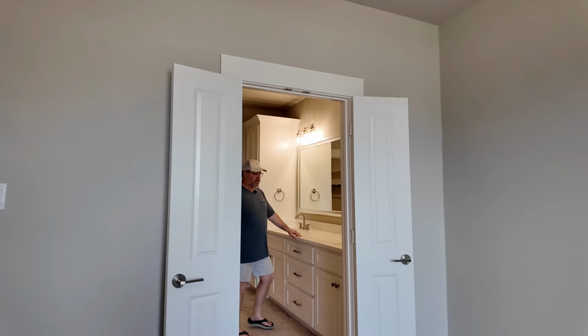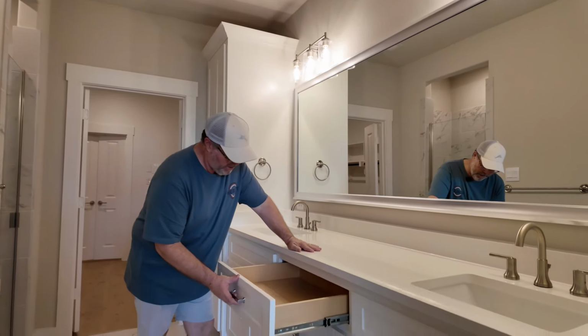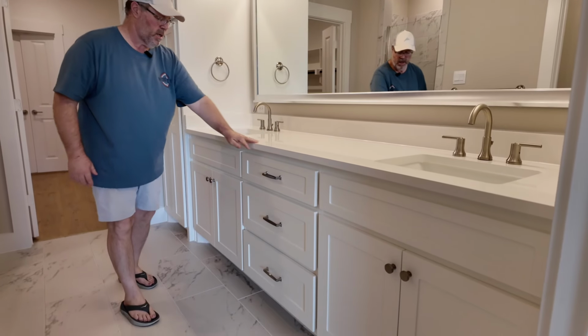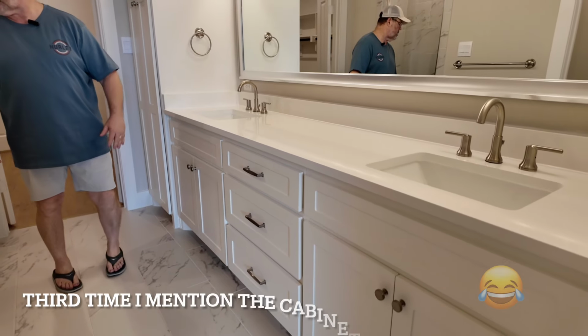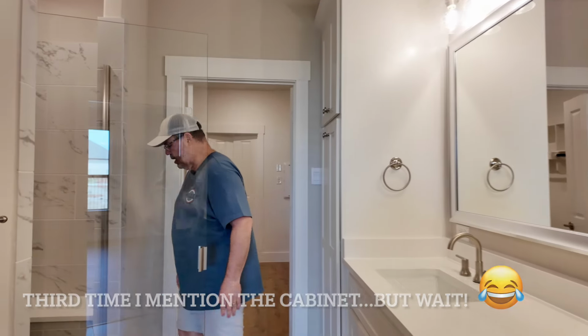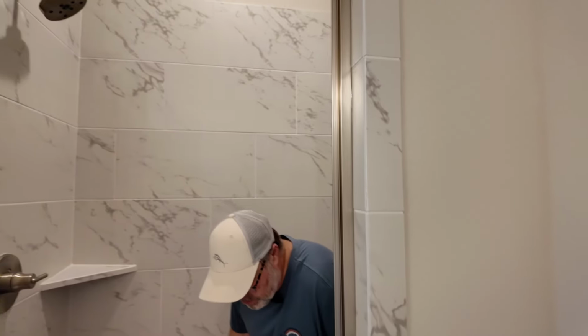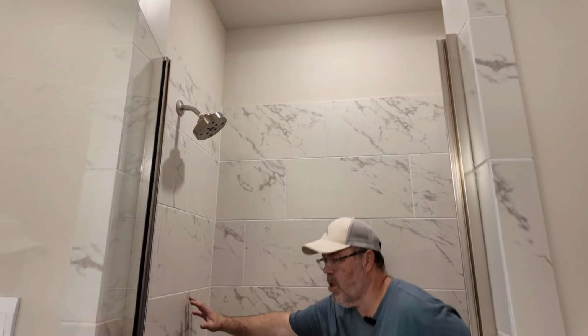It does have the dual sinks, right? So now we're in the couples area. Oh, that's nice, all those big drawers right there. Yeah, it does have plenty of counter space. And then that cabinet behind you is nice. I like the shower. It's not too big, but yet it's big enough to where you're gonna be able to do everything that you need to do. Yeah, that's good.